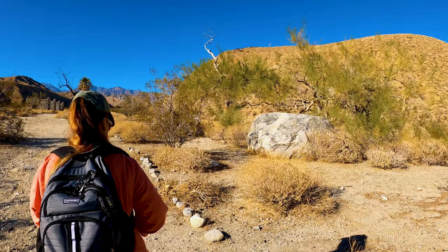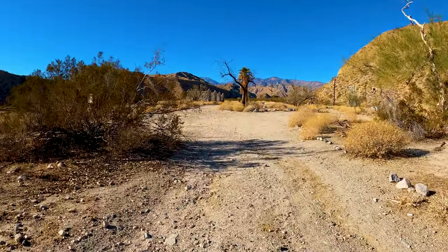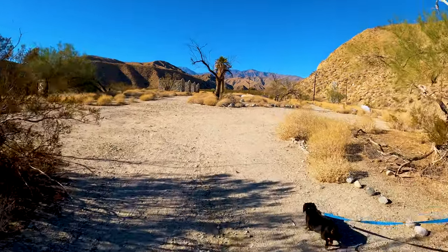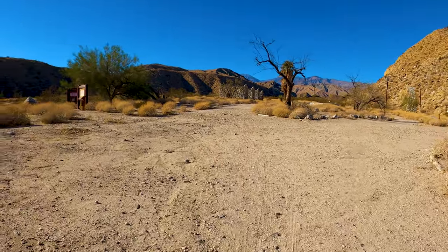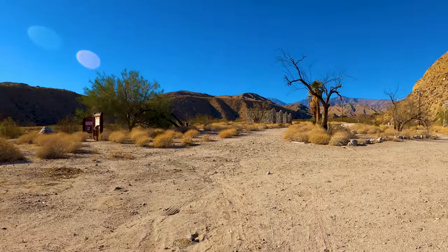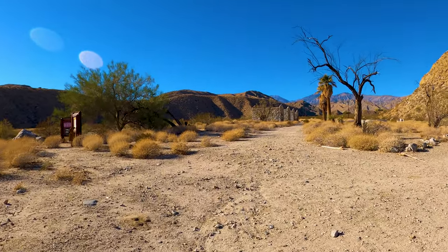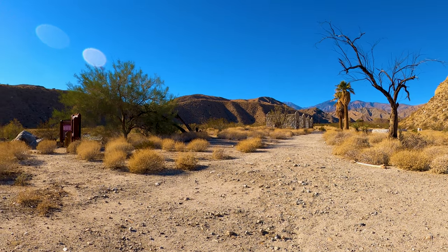Beautiful rocks. You all right there, Max? Max gets excited. He hasn't been for a walk in a long time like this. He loves hiking. Well, this is the Mission Creek. Kind of read the history on it because I have no idea what it is.